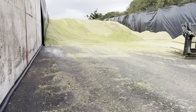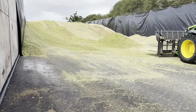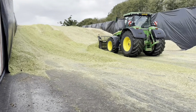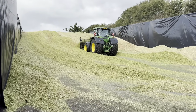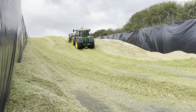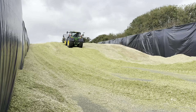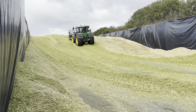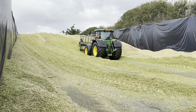It's just an update from the clamp. You can see this material is a little bit green, or it seems a bit green, but at the moment the average of the field is 32%. Some of the loads have obviously, as you saw, come from the outside of the field, and the headlands are always going to be that little bit wetter than the insides of the field. But at the moment 32% is where we want to be, so happy with that.